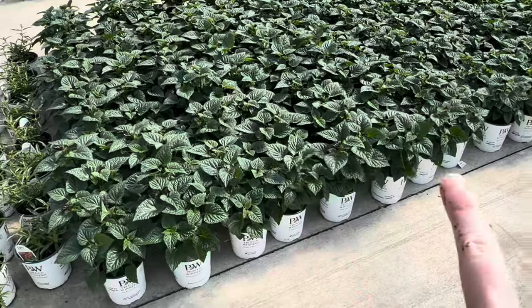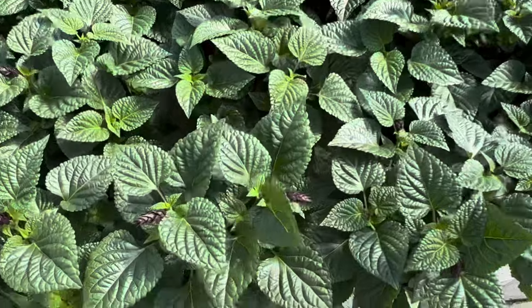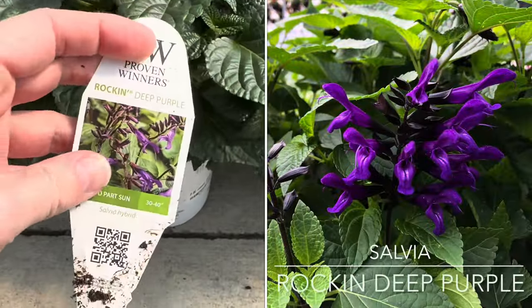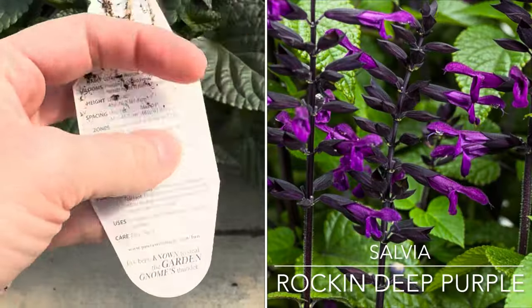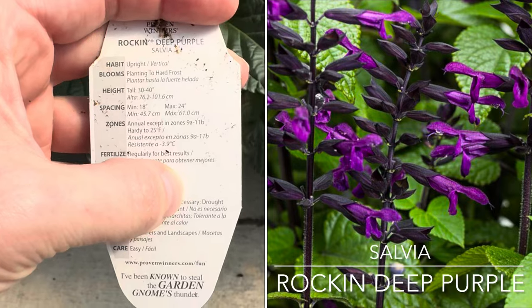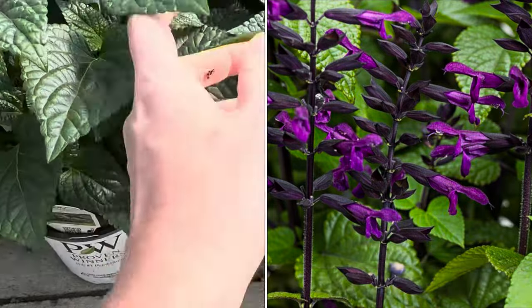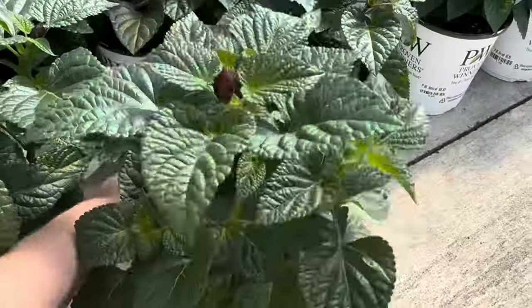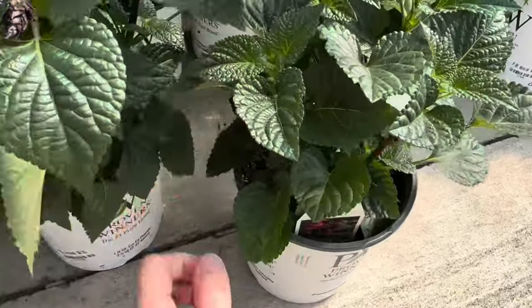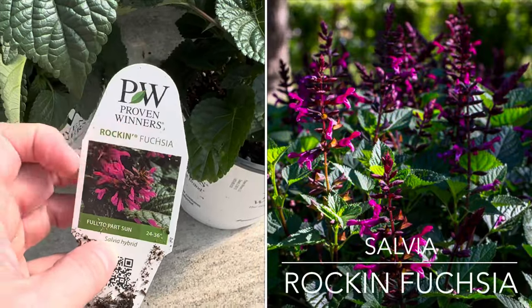This looks like we have salvias over here, a couple of different varieties. Let's see. This guy right here is the Rockin' Deep Purple, 30 to 40 inches tall, and annual in zones 9A to 11B, hardy to 25 degrees. See, it's starting to put on its blooms. And over here we have a reddish pink tone. Let's see which variety. Rockin' Fuchsia, 24 to 36 inches tall.